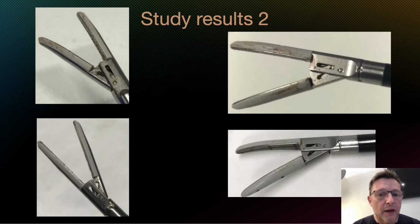This picture shows you that the instruments were really non-clean at all before going inside the machine. And then ozone has this effect of cleaning and removing some of the debris and the fat, because on the top and on the bottom, there is no mechanical cleaning or rinsing or whatever. It's just what we put inside the box and what we get after the cycle.